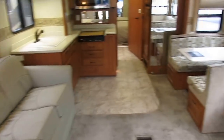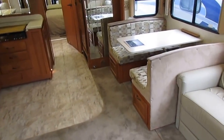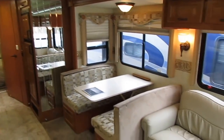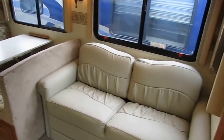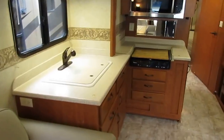It's a great brand, a brand that's not going anywhere, and it's a good quality build. $89.9, folks. Financing's available with approved credit and down payment. Nationwide delivery is also available.